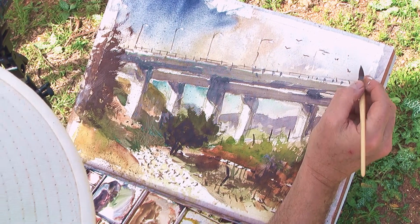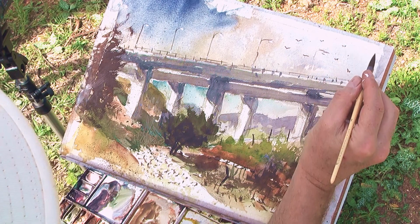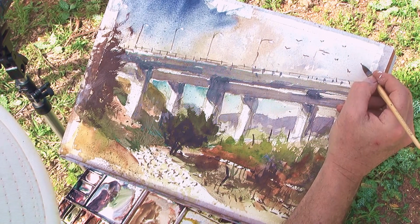Yes, some birds in the sky. Yesterday I saw so many cranes here. They're just going back to Europe.